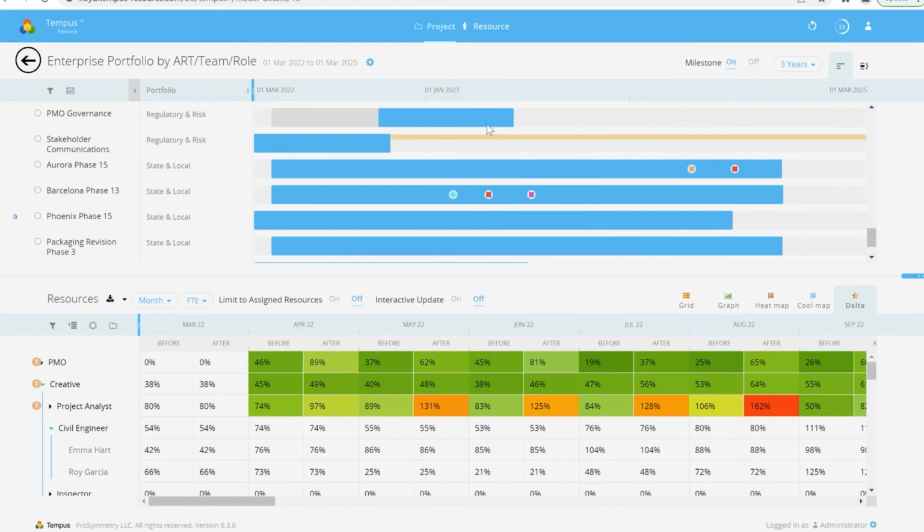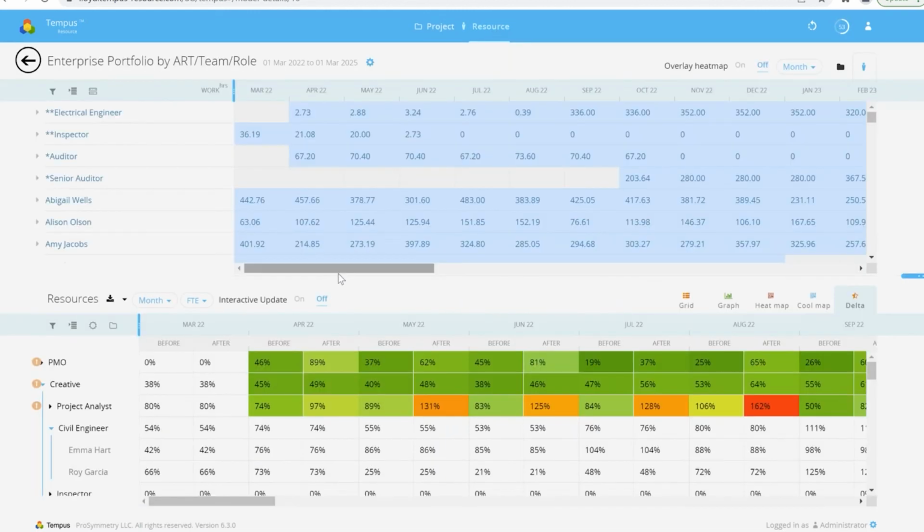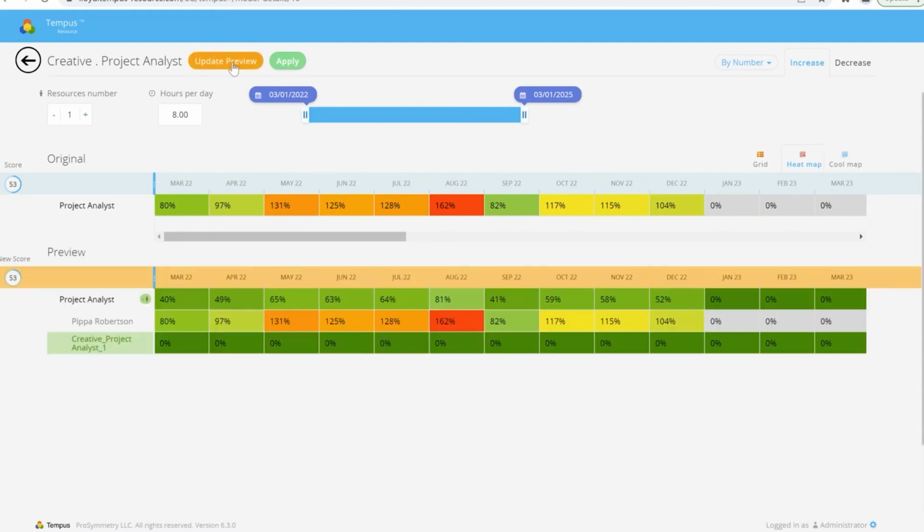You can also say, hey, what's going to happen if we crash this? Let's bring this in, and the whole audit effort needs to be done in a much shorter time frame. What happens if we want to go out here and look at adding a particular person? If they're 162% allocated in August, what happens if we add another person 8 hours a day? Let's get a preview. Well, it's going to drop them down to 81%, right?